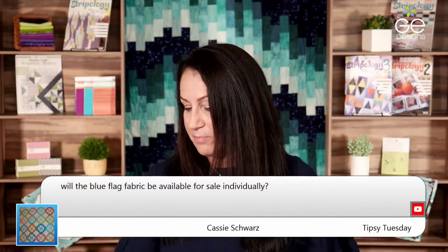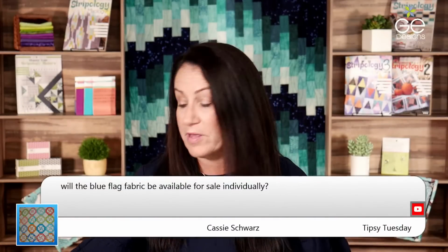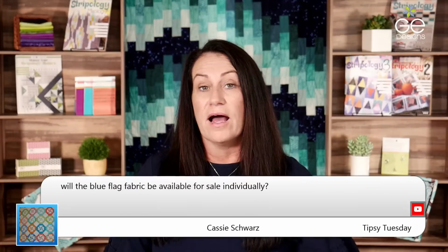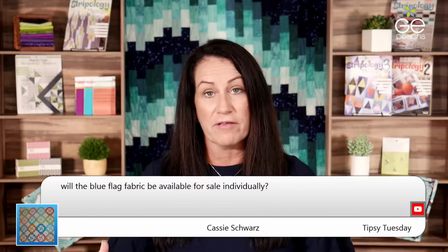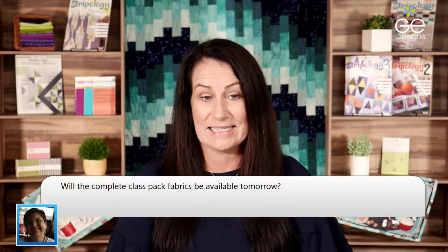Mary's asking if she'd be able to buy the focus fabric without buying the whole kit. Like we've been explaining, we will get the fabrics, we will cut all of our kits, and hopefully we'll have some left over. We can't guarantee it because we have to assure that we have all the fabrics for the kits. But then hopefully we'll have some left over of those prints, especially the ones that we had specially printed. So there is a possibility to get that, yes.